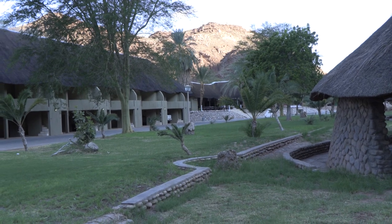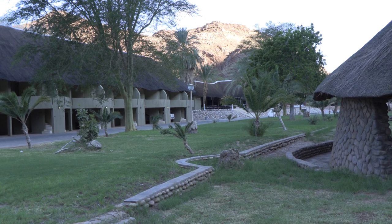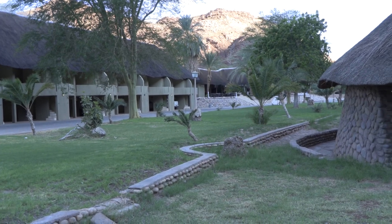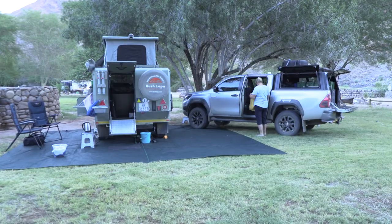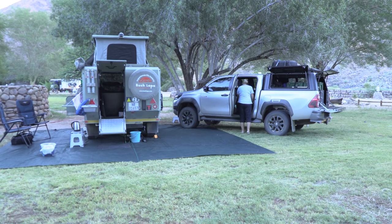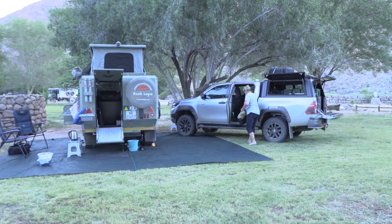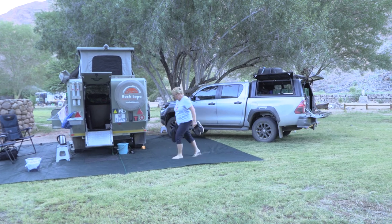But otherwise it's cooking hot. And I think it's because we're in the mountains here. Probably no cool air can go through here. It's a very hot wind blowing. And that's where we camped. Not putting the awning up because it's only a 2-night stop. And we're sort of under the tree a bit. So it should be fine, eh?